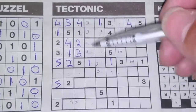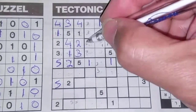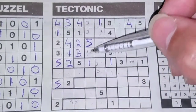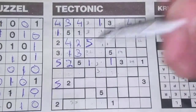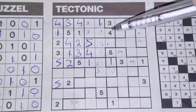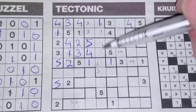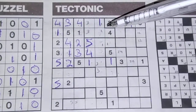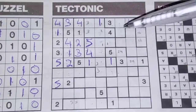This is a 5, so this box cannot be a 5. These 3 cannot be a 5, so 1 box left for the 5 should be there. This box should be a 4. It cannot be a 1, cannot be a 2, cannot be a 3. Should be a 4, cannot be a 5. So this should be a 4. So now 3 numbers left. 1, 2, and 3. 1, 2, 3, 4, 5. Yes.